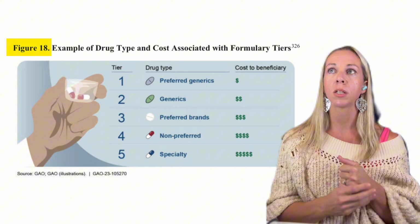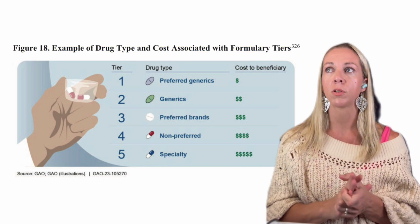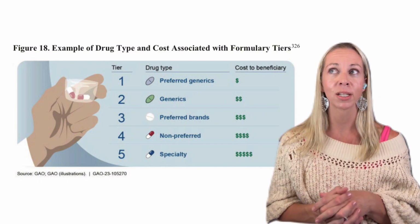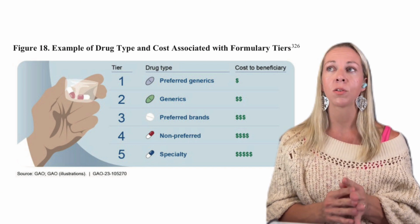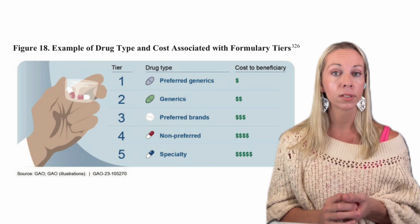And here we have, I thought I should show you this figure. It's figure 18, a sample of drug type and costs associated with formulary tiers. So in this report, they refer to several different tiers, and I have already glossed over this very important point, and I apologize. There are different tiers within your pharmacy drug plan, and it depends on what plan you have, but it used to be generic, brand, and non-formulary. Those were the typical 3-tiered prescription drug plan, and prescription drug plans have gotten a lot more complicated, especially in the last 10 years. And here they're displaying 5 different tiers.